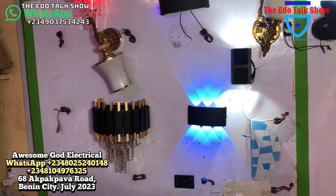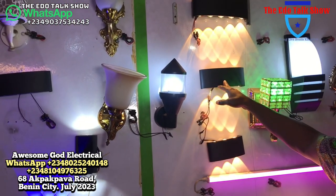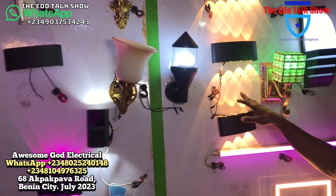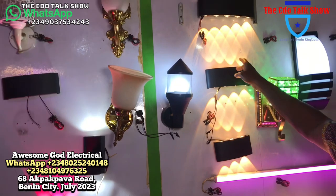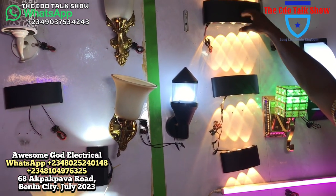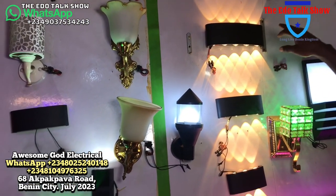Because it's singular light, they are cheaper. This one is 6,000, that's three up, three down. This one is 7,500. The one that is ten eyes, five up and five down, we will give you for 9,000 naira.